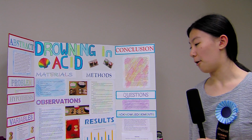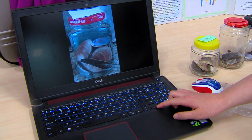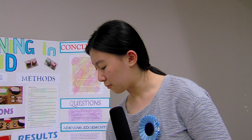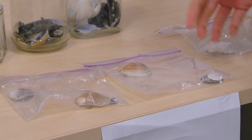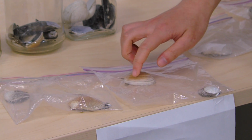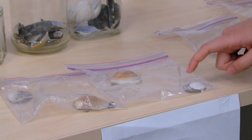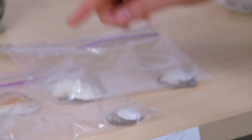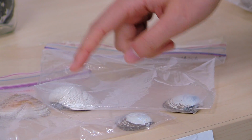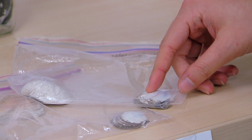And I explored how that acid affects shellfish and what it would be like in 100 to 500 years from now. In my control jar, which was just regular seawater, the shells remained relatively the same. In my slightly acidic seawater, which is predicted to happen in about 100 years from now, I noticed some bleaching at the edge of this manila clam, and also the protective covering was lost in this varnish clam here. And in the very acidic seawater, which is predicted in about 500 years from now, I noticed major bleaching in the manila clam. This varnish clam's protective covering is almost all lost.